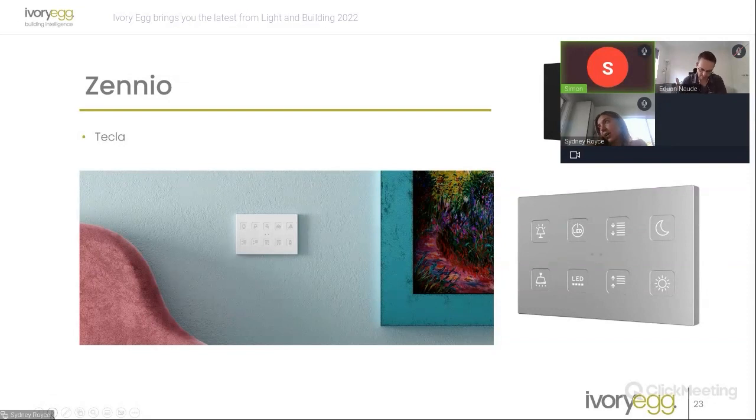Then we've got Zennio. So Zennio, I'm sure some of you have already seen, have come out with this new Tekla switch, which is great. It comes in both square and rectangle format, so it can fit into a C-clip height or a European box, which is awesome. It is capacitive, but as you can see, the buttons are actually a bit indented. So when you click it, you can definitely feel the click, and it actually vibrates a bit back to you. Comes in a few matte finishes as well, and obviously customized to be able to use icons and other bits.